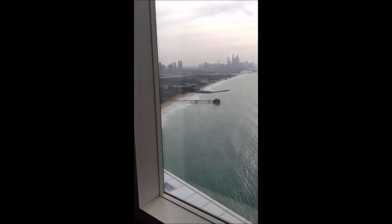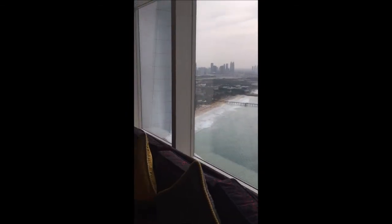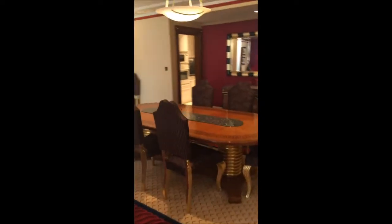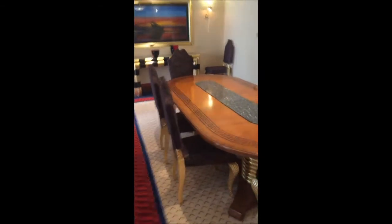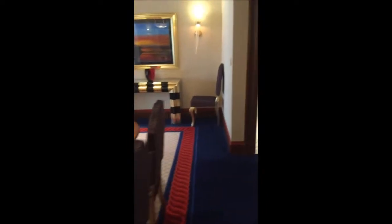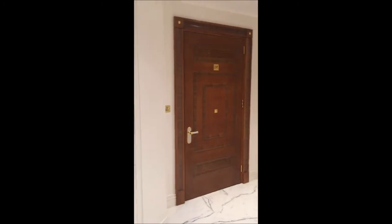Once again, the views continue with all Burj rooms. Massive television screen in this room, so you can watch some TV here. Your own private dining space and area. And over here, full kitchen, oven, microwave and so on, sink, hob, fridge, and private entrance. Cupboard space over there in that room.